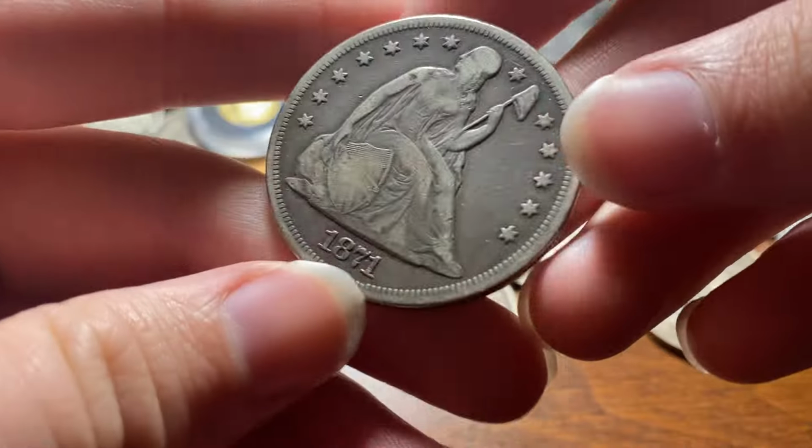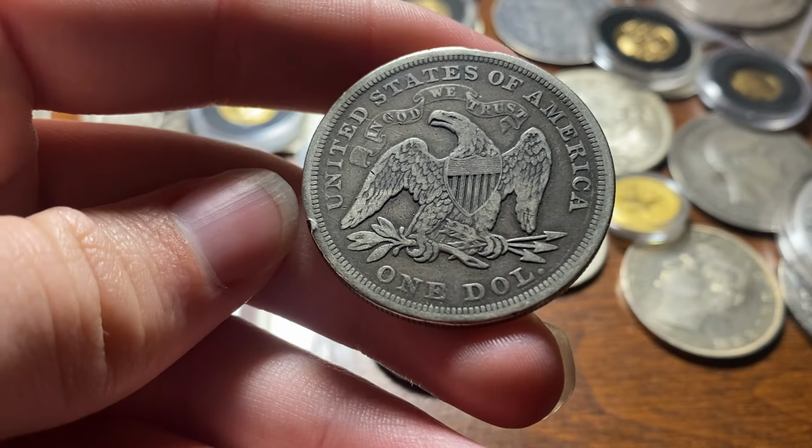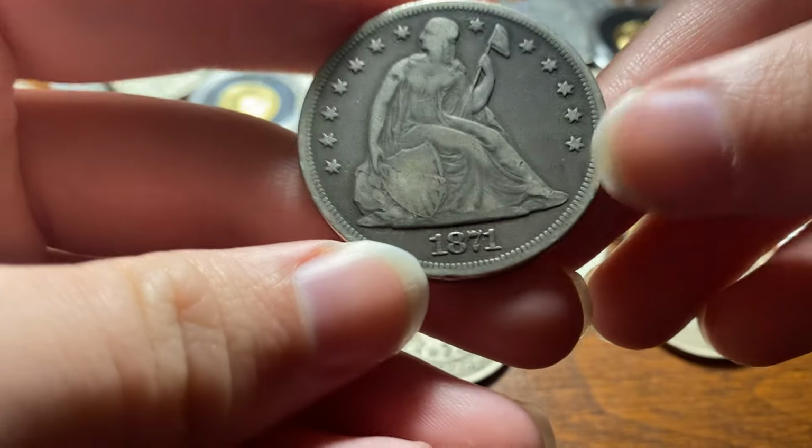And then we've got a seeded dollar from 1871. It's a 71 Philly seeded dollar. Unfortunately, it's got a small rim ding there. But other than that, it looks like a pretty decent coin.